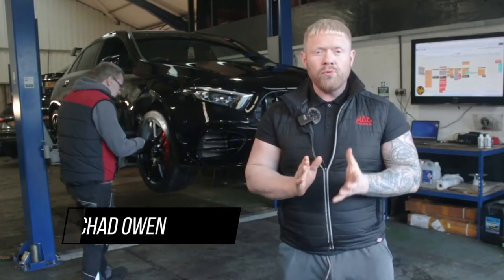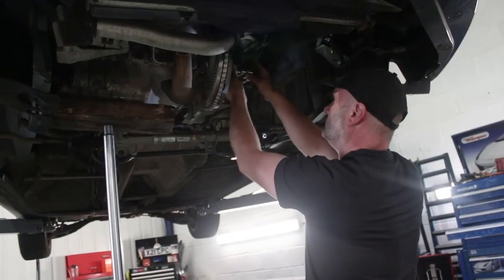Every one of our cars undergoes a 128 point vehicle inspection by our team of experienced technicians.